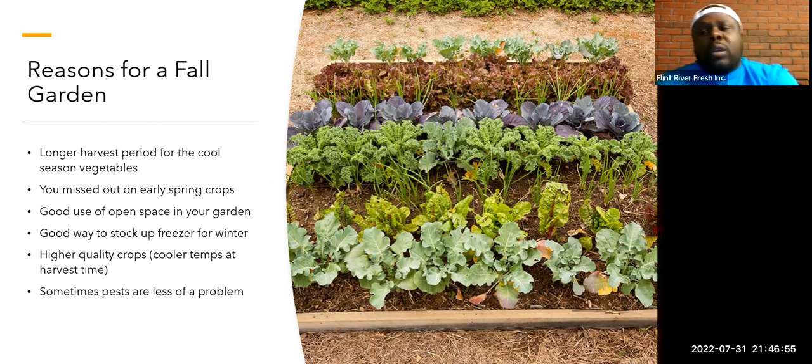One of the things that we encourage most people is that you don't want to have any real empty space. So a fall garden is a good use of open space in your garden to grow some fall crops that you might not have thought about. It's also another opportunity to stock up your pantry and your freezer with good, high quality vegetables that you grow in your backyard. And some crops like kale, broccoli, and collards in particular actually have a better flavor during our cooler winter months than they do when it's extremely hot.